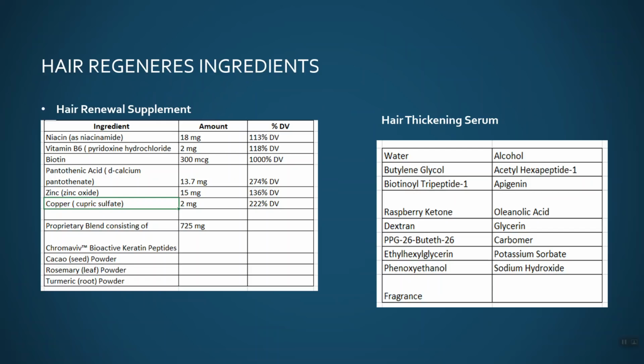Then a little further down, we see the proprietary blend, which contains four different compounds, the first of which is Chromaviv, bioactive keratin peptides. That's a cool sounding name. Below that, we have Keiko, rosemary, and turmeric. This proprietary blend gives people 725 milligrams of the blend in two gel caps.